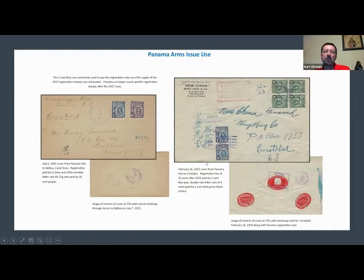And then by 1932, they had increased the registration rate to 10 cents. So here's a couple of 10-cent stamps on this one. Again, it's just coming from Panama City to Cristobal. So that would be going clear across the canal, Panama City being on the Pacific side and Cristobal on the Atlantic side.